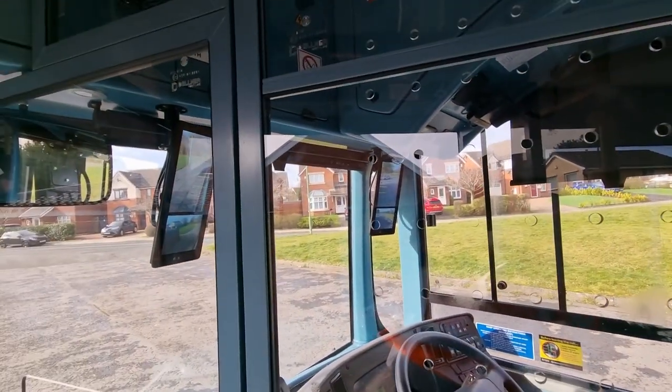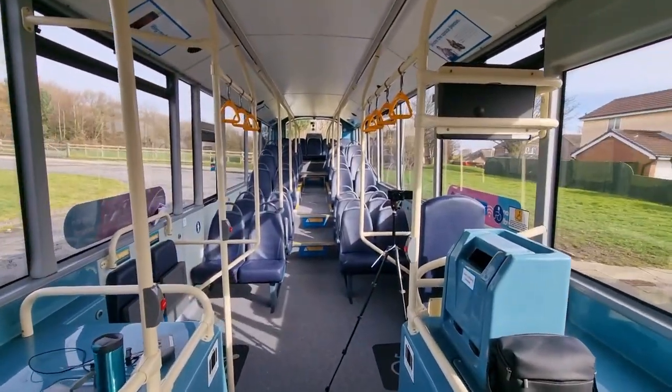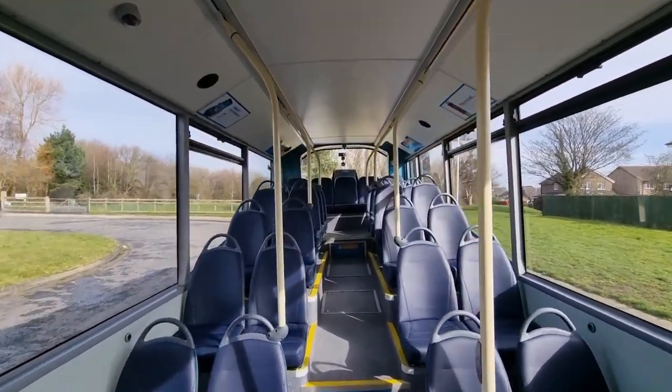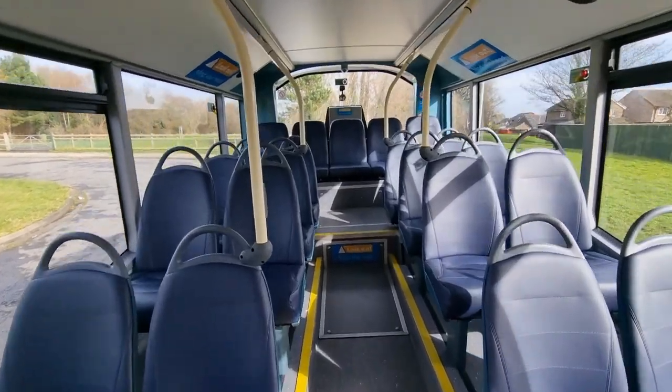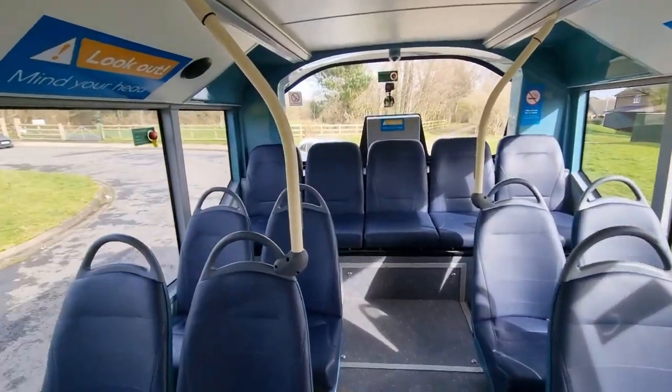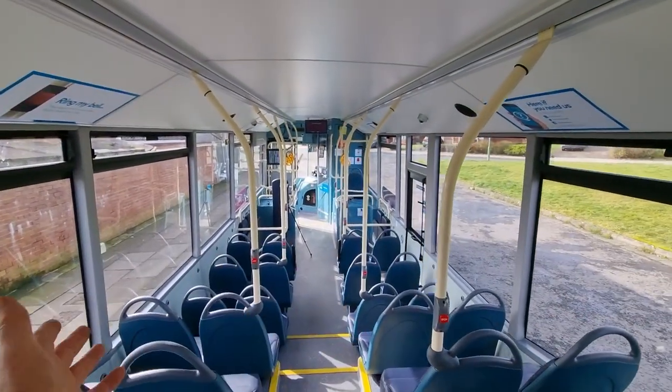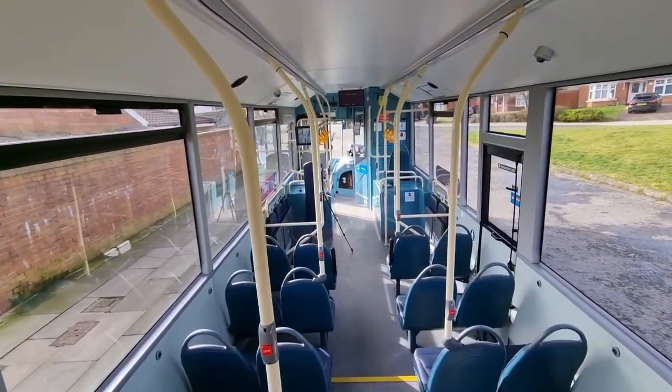Right, we'll come back to the cab area in a minute. Here's all my equipment. Not much to see inside, just your general sort of bus setup really. Seats, nice brand new smell to it as well. And a nice clean bus.